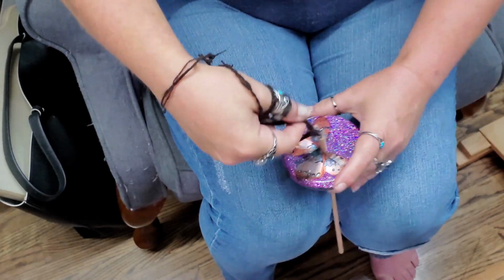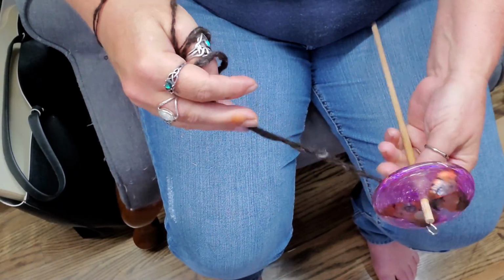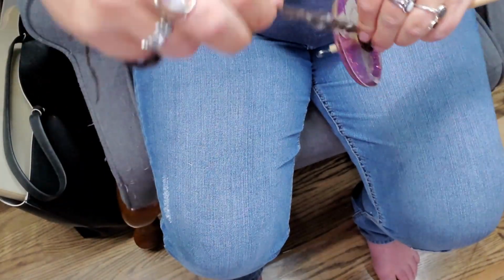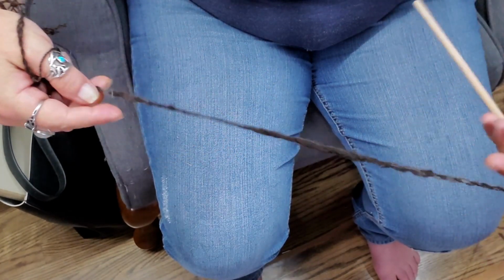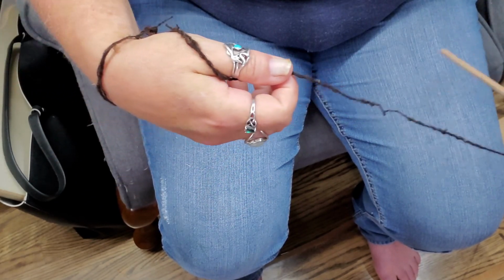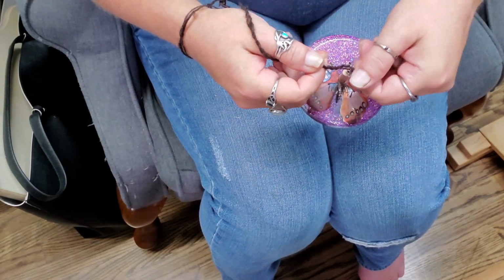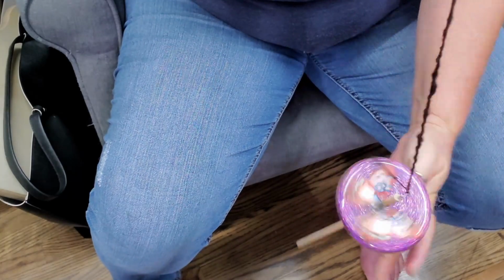And then when I'm happy with it, I just stick the spindle, butterfly, unhook here, then there we go. Wind it on till I get back to where I like the twist. Half hitch and clockwise.